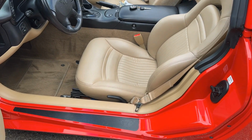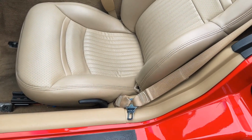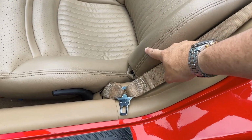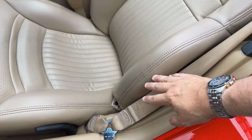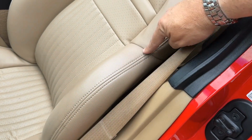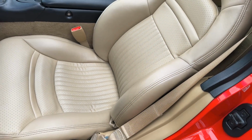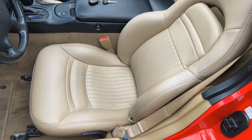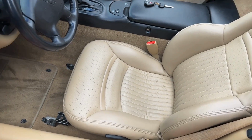A common thing you're going to want to take a look at would be the driver's seat. And so there are various wear points. This side bolster gets a lot of abuse over the years, and so it's common that you're going to see wear and cracking here. The most common failure point is actually this seam right here, which has a tendency to split. Now in this case, these seats had been redone by the previous owner, and so you're not seeing that on this car, but that is common for C5 Corvettes.